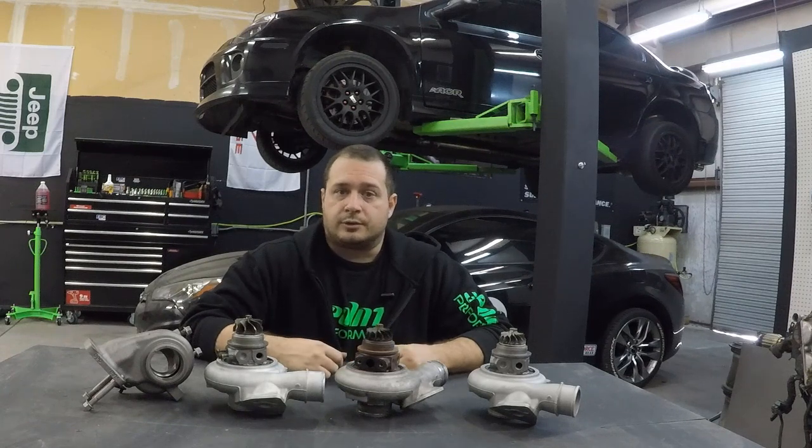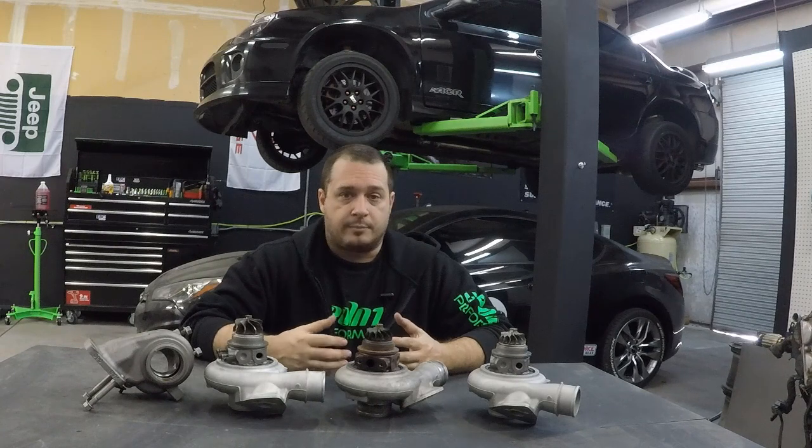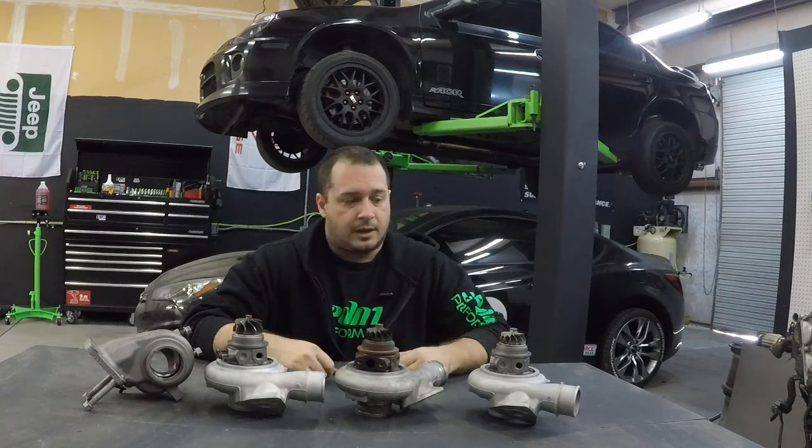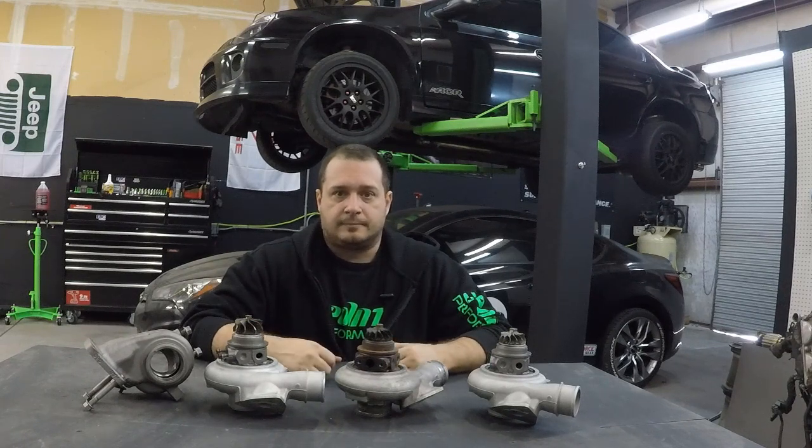Another issue is the drivability. So when you install a big turbo kit, you tend to lose all of that OEM drivability, which some people really care about. With the upgraded stock turbos, you retain most, if not all, of that drivability.